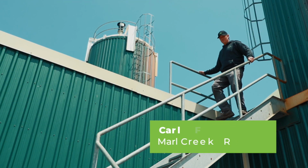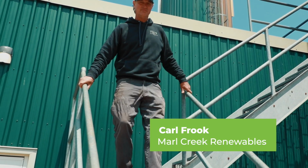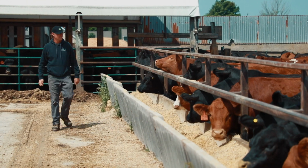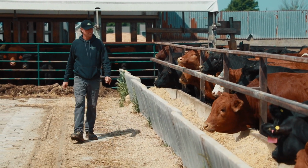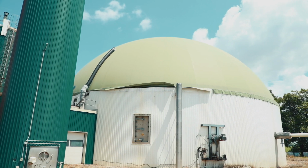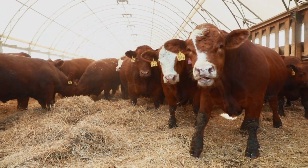Marl Creek and his family at Marl Creek Renewables operate one of 45 agricultural anaerobic digesters in Canada. Located in Bruce County, Ontario, Marl operates a beef feedlot. By building an anaerobic digester on their farm, Marl and his family were able to introduce better nutrient management practices and improve their animal welfare.